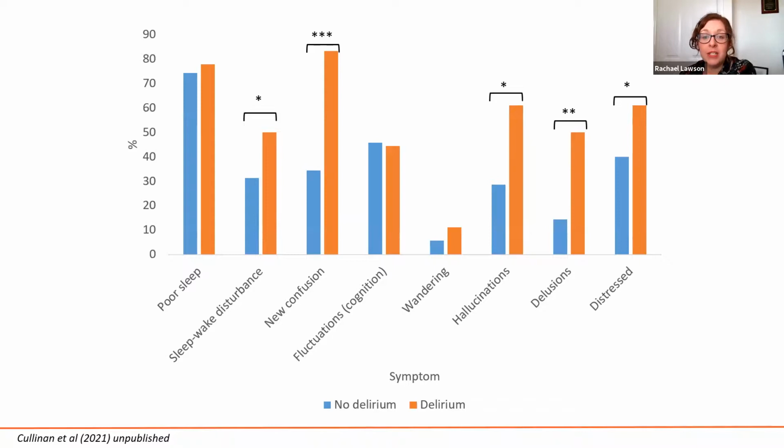If we look at the symptoms they present, people with Parkinson's and delirium are more sleepy during the day. Carers reported that they were more confused. More hallucinations were reported, more delusions, and patients were also more distressed. Asking more general questions about their sleep and fluctuating cognition were not significantly associated with delirium, and only a small proportion of participants wandered, which is more typical in hyperactive delirium. However, only a few of these symptoms were reported in the medical notes, with confusion being the most commonly reported, in a third of cases. However, this is compared to over 80% of cases with delirium where, from the collateral history, a new confusion was noted.